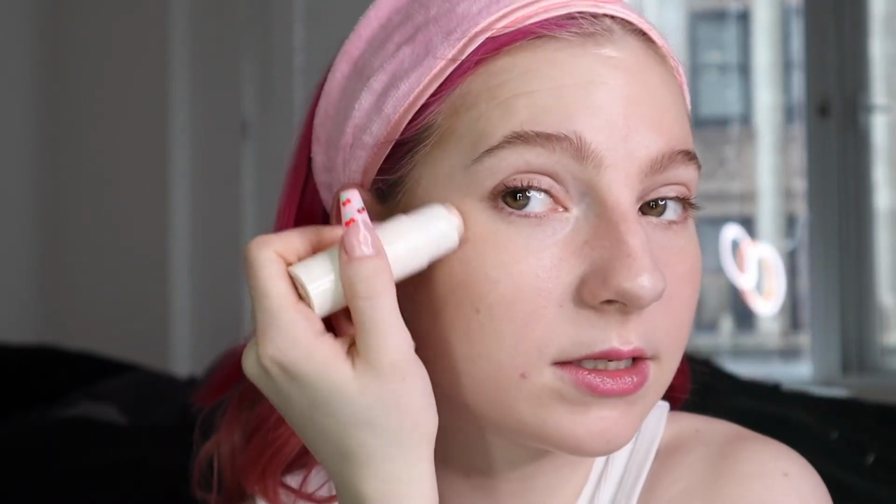Next, I'm using this Merit highlighting balm in Kava. This is probably my favorite makeup product at the moment. It is the most stunning, like, look at that. It looks so natural. There's not much pigment. It's really just this beautiful, glossy, do you see that? Beautiful glossy shine.